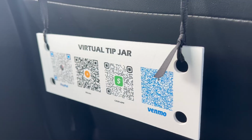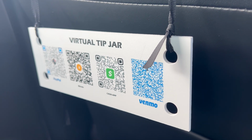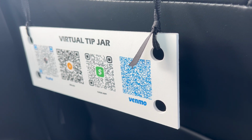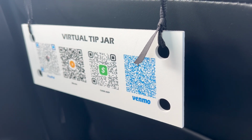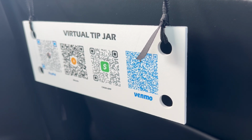And what else? Oh, get yourself a virtual tip jar. Yes, some people like to just use Venmo or PayPal or Bitcoin or whatever, right? Don't miss out on tips. Use every possible means to accept money. Cash is good too, obviously, but get yourself a virtual tip jar so they can just scan it and send you money. Every dollar counts, right?